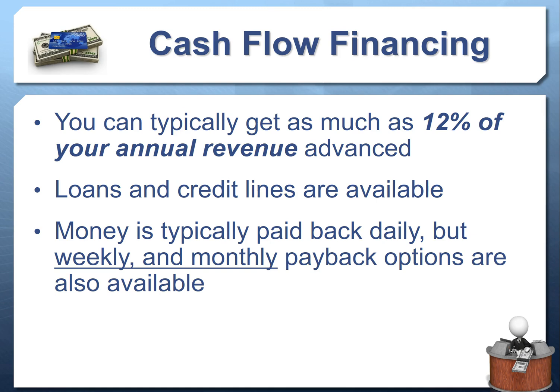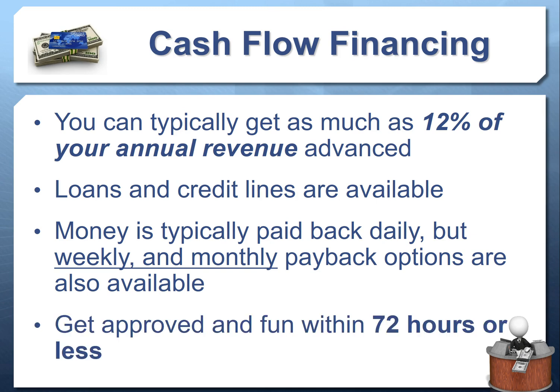So a lot of people don't like this kind of financing because they take money daily out of your bank account, but there's also a lot of options where you could pay weekly or monthly to pay back the loan. And again, in video 3, we'll talk more about these monthly and weekly payback options to get you access to the absolute best kind of financing that's out there when it comes to cash flow loans.